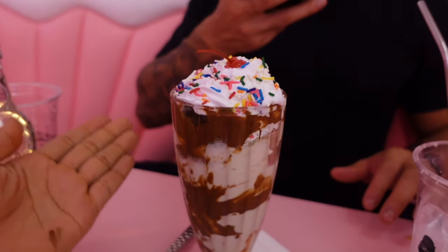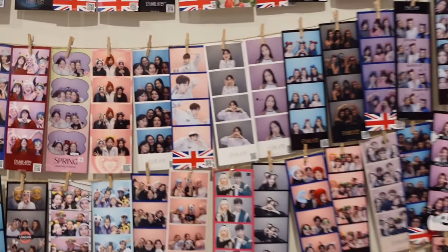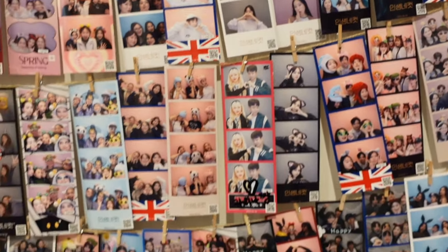Milkshake because he's lactose intolerant. So there's this K-pop shop that you can choose your background and then you can take some photos for only £8, which is so cool. You get to get a little bunny accessory for the picture.